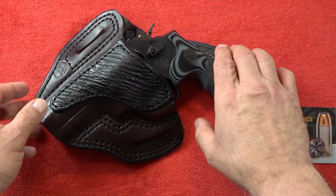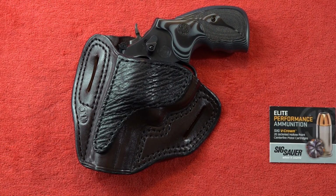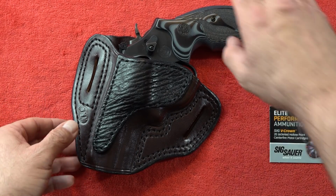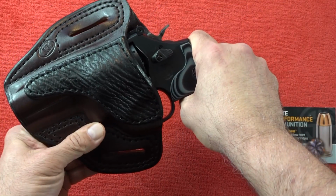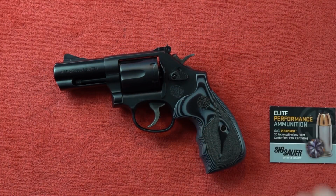All right, guys, and coming in at number 4 is this wonderful Smith & Wesson Model 19. It is currently riding in a TT Gun Leather holster. Excellent quality on that also. Go ahead and get that out of the way for right now. And there is the revolver itself.